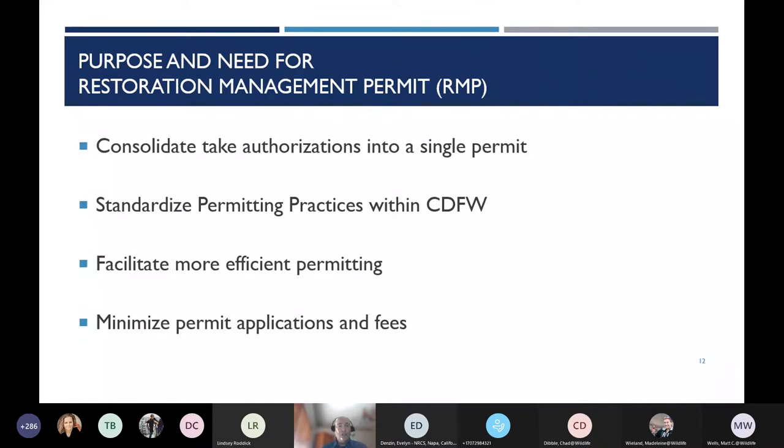In addition, we're hoping that eventually we'll be able to achieve some additional efficiencies with regard to permit application processes and permit fees. So as you may know, we can't require a particular application to be used for a permit unless it's been adopted through a statute or regulation.